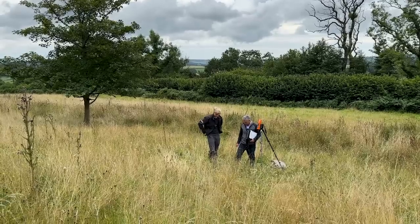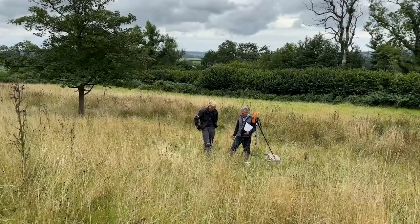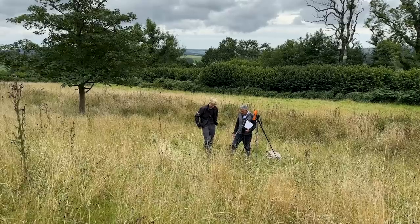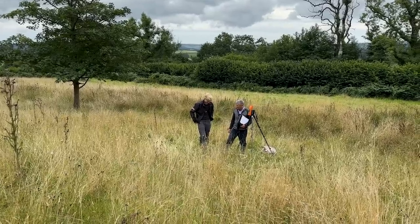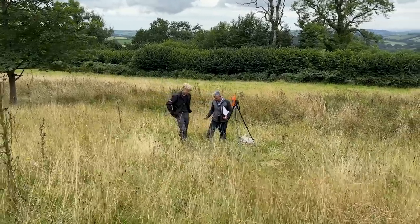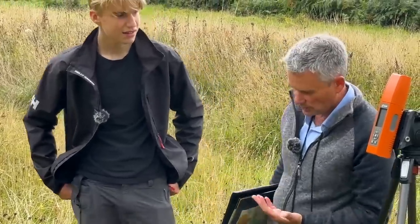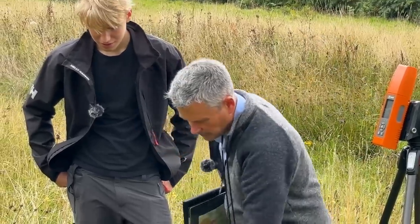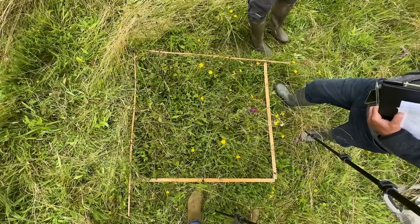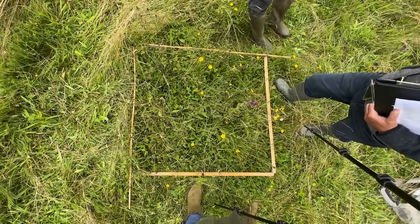The final measurement is to add up all the undesirables together and give a composite measure. So we've got 2%. Again, that's a good score. Anything above 5 is generally bad, so we're well within range. Already this site's looking good. It's got a lot of nectar, no bare ground, and very few negative indicators. It's scoring pretty highly.